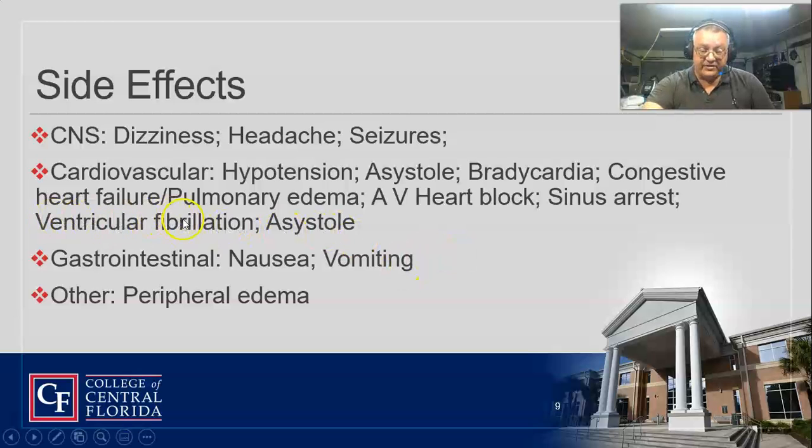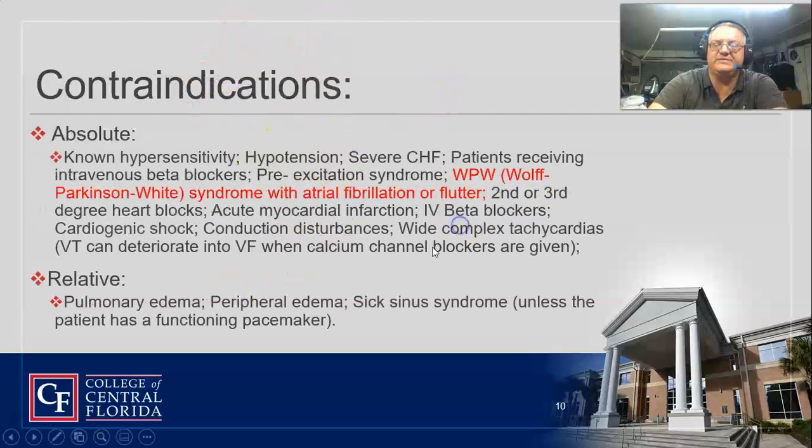That's right there, VFib. Not that I'm nervous about giving that or something. But, yeah, it only takes one time for you to figure that out. Again, it can also cause peripheral edema. So, if you're reading these side effects, hopefully you're saying at this point, I probably shouldn't give it to somebody who's got severe CHF. You're absolutely right. Also, if they got Wolff Parkinson White with AFib or A-flutter, do not give this drug.